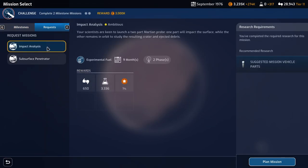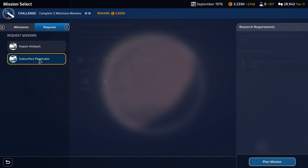Any requests for Mars? Impact analysis. A two-part Martian probe. One part will impact the surface while the other... I don't think there's ever actually been a Mars impactor. I don't remember one. That is something that we did with the moon. Though I don't recall if there was ever an impactor plus orbiter. I mean, not intentionally. Usually there was a lander plus orbiter and the lander accidentally impacted. But yeah, that's an interesting one.